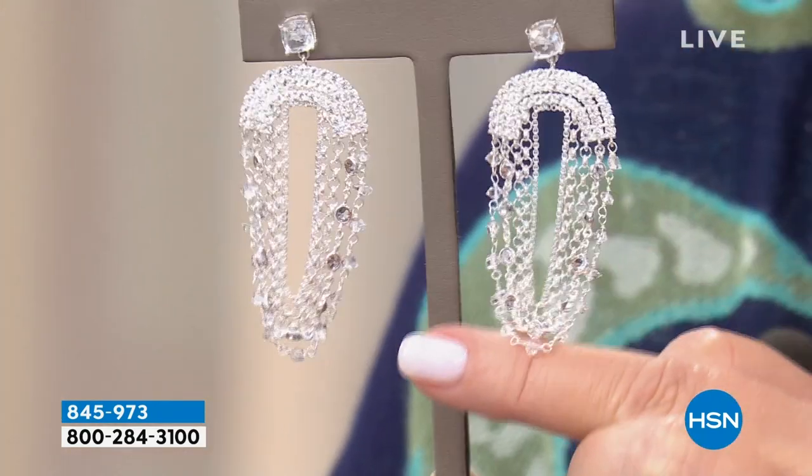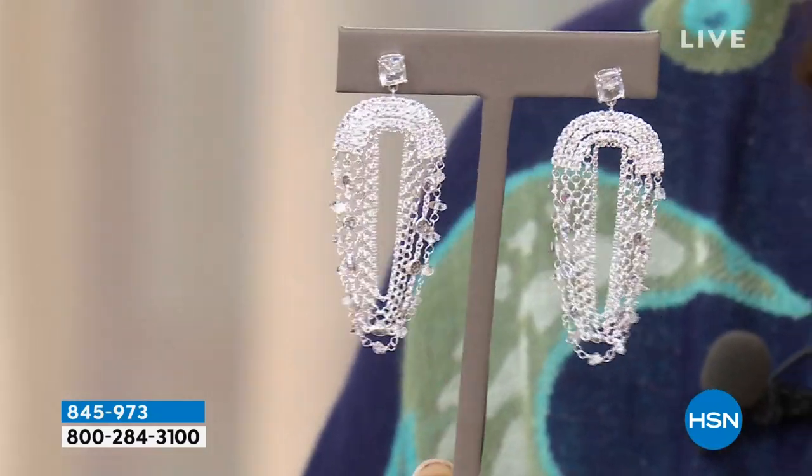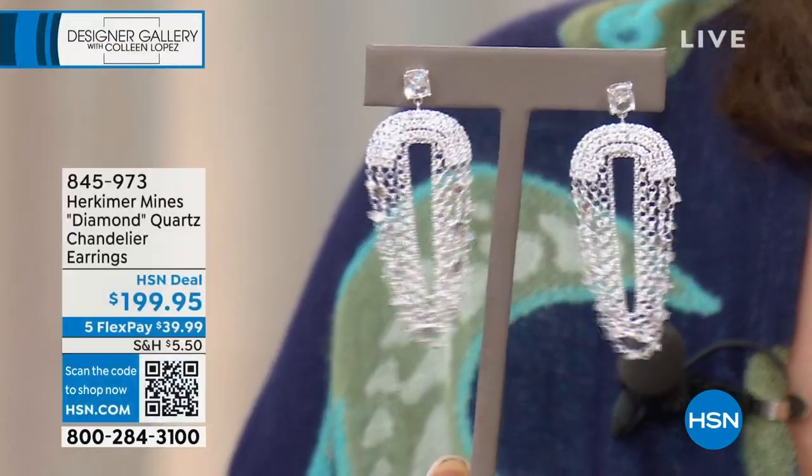It's light. It's the most beautiful chandelier. These are all little natural baby Herkimers, the drape of the chain, and then you have pave Herk at the top. Look at the detail in this earring. It's beautiful. We're gonna pop up the price. It is not inexpensive. I'll just tell you right out of the gate here. This was a very expensive piece to make.